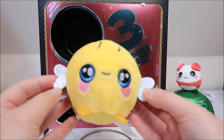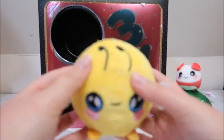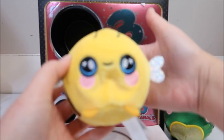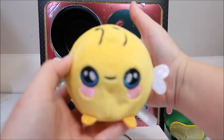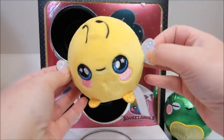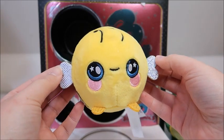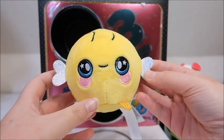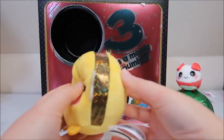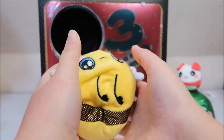So we have the little bumblebee. His name is Yonce. Yonce the bee. With his little antenna. He's so cute. And there's so much to focus on. The camera's going a little nuts. It is not focusing on the bee. There we go. He just needs to buzz around, and then it'll focus on him. Aw, he's so cute. I love the different fabrics that they use on him. And I love his little squishiness. So here's Yonce. I love this. That's so cute. I really hope we get a sloth.